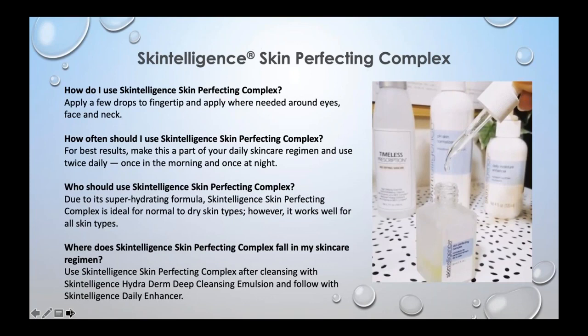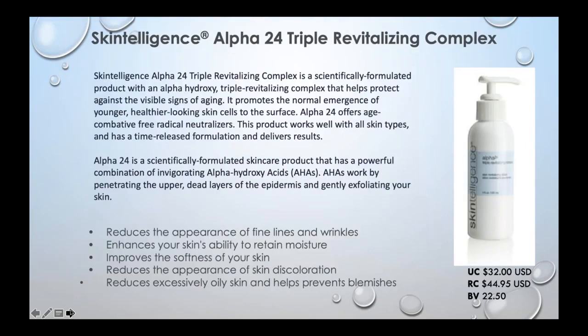The Alpha 24 Triple Moisturizing. So what is this great for? This is wonderful for those true oily skin individuals. So if you think about this as being a moisturizer for oily skin, it's also good for somebody during the summer, even if you use it once or twice a week.